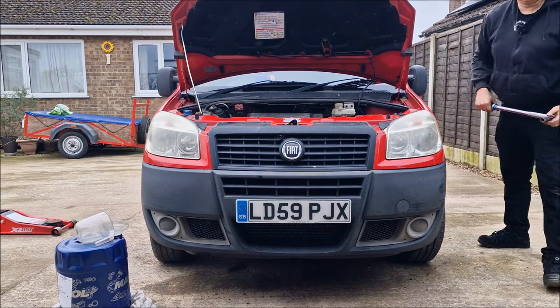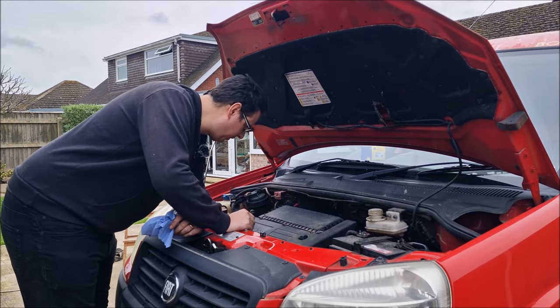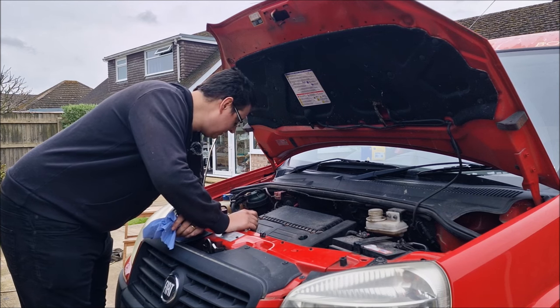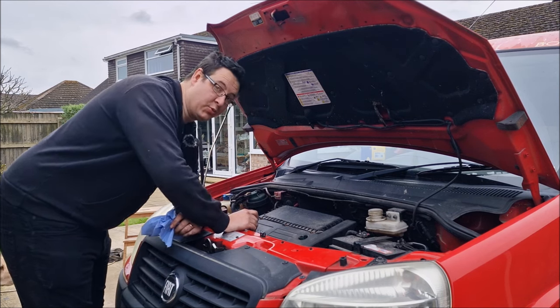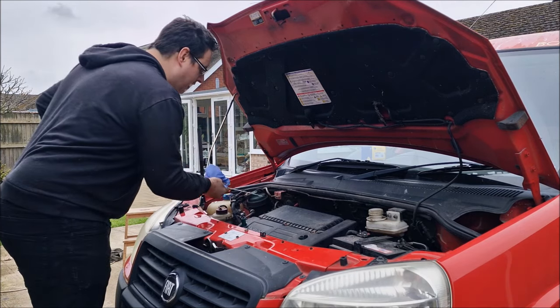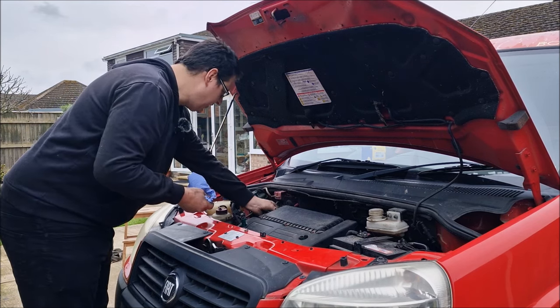Good. Oh, I like the look of that. That's all torqued up. Right, so now it's on the deck. Now it's been settling for 20 minutes or so, and it's had a run. Let's check the oil levels and see how much more oil we need to add. So about halfway up the dipstick. So we need a bit more.